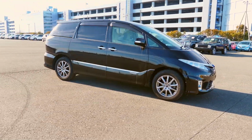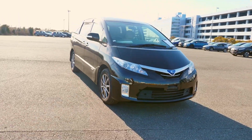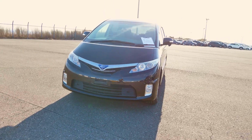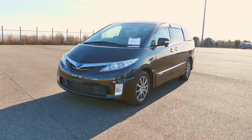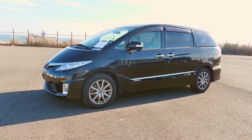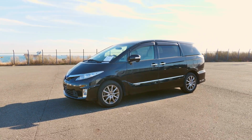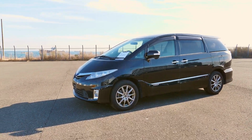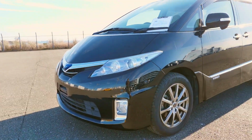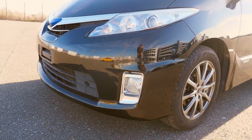But the Estima, very popular, of course, equally as popular as a hybrid, probably the most popular of those 3 available in hybrid. You can get all of them in hybrid. And this one's more of like a sleek body design. If you're a viewer from North America, you'll know the Previa. This is what the Previa eventually became. You guys only got the first generation of the Previa, and then it turned over into Sienna, I think, like a bigger form factor.